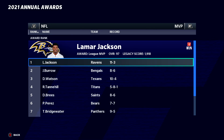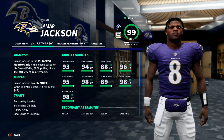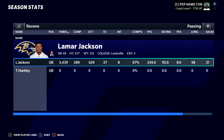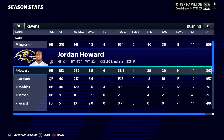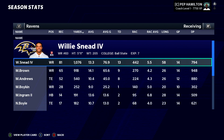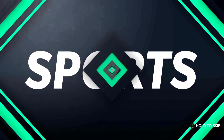We face the number 1 team in the NFL right now with the league MVP back-to-back right now at this point. Lamar Jackson, 37 touchdowns, 8 interceptions. Another MVP season for him. If they can stay on top, he will probably win the award. They also have Willie Snead, who is a 1,000-yard receiver here, 13 touchdowns.